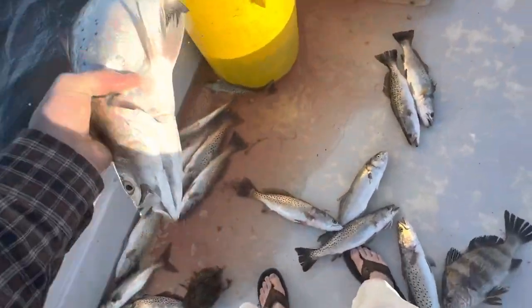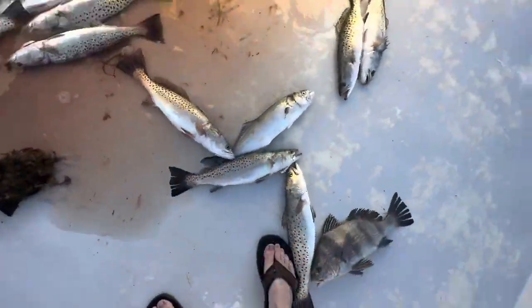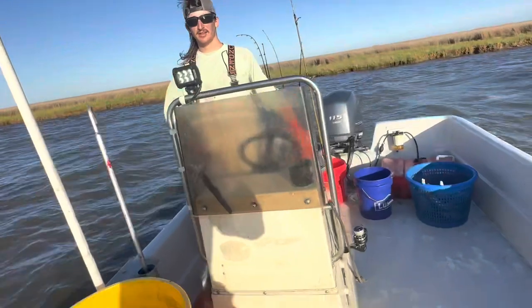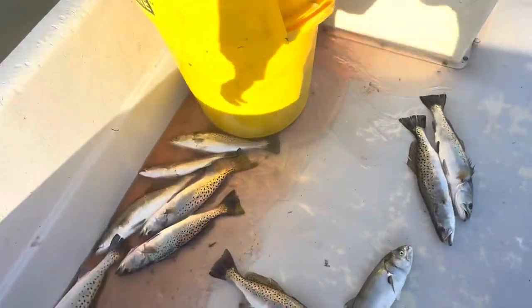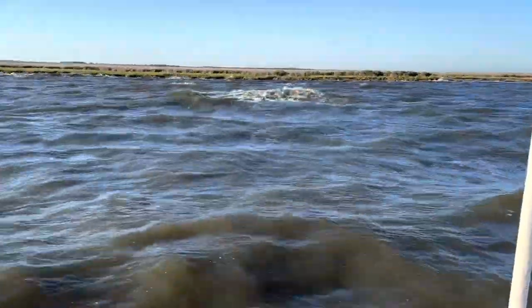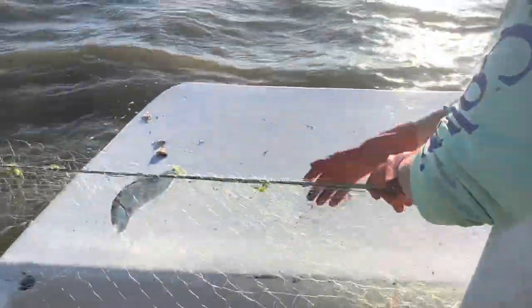What I was saying. Heck yeah. Well, we got another. 32. Limit. Limit 75.